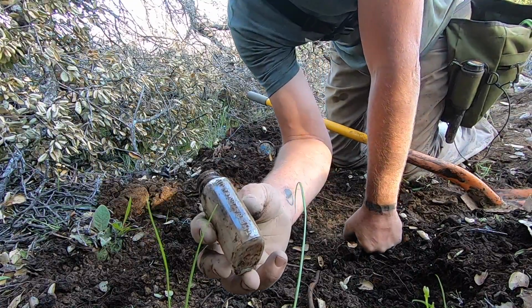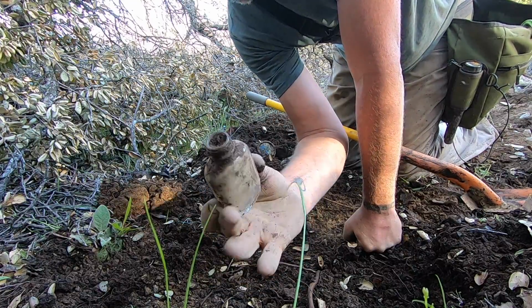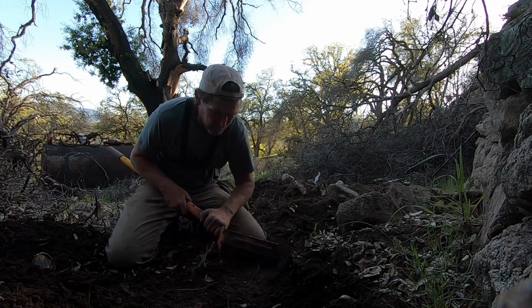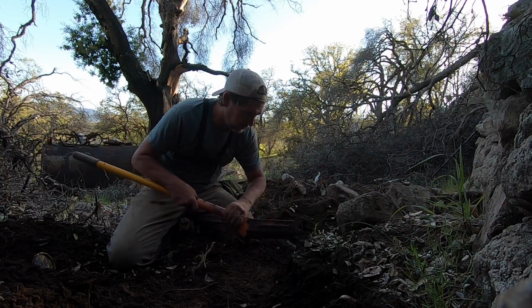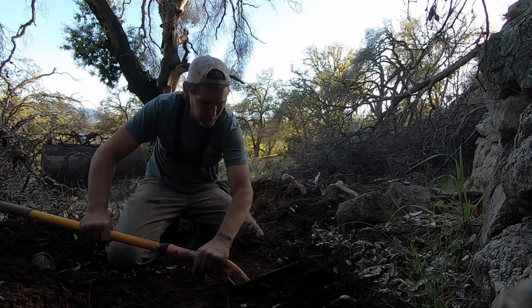Got a little aspirin bottle. It says the Bear Company division. Like those. Just kind of going down to the dirt level and scraping along it. Remember, we're going for uranium glass and anything, it could be shards too.